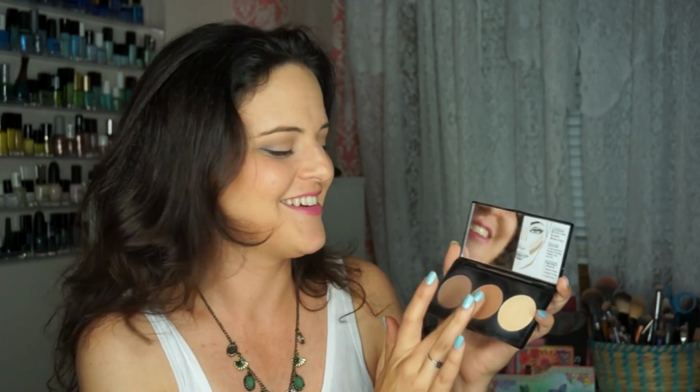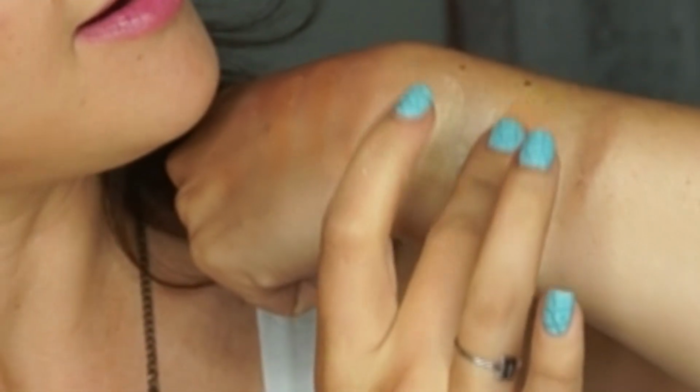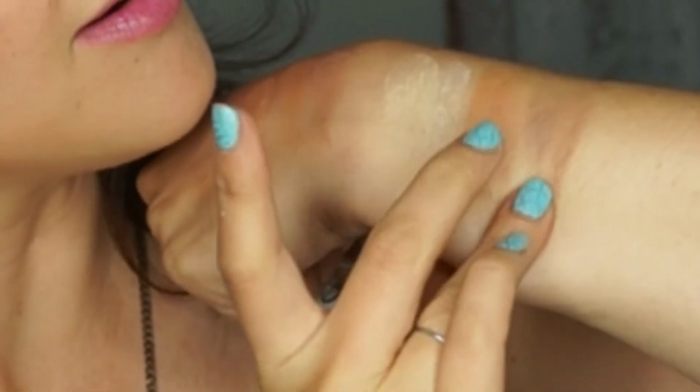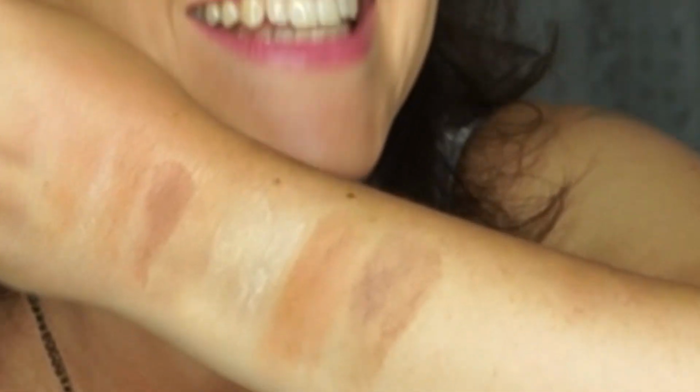This is a Smashbox contour palette. Highlight, bronzer, contour. Okay, they're not exact dupes, but they're pretty stinking close.